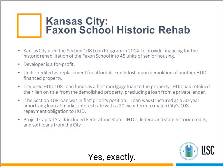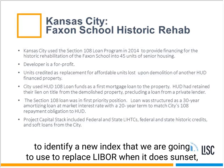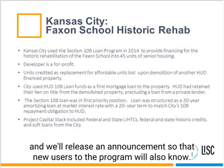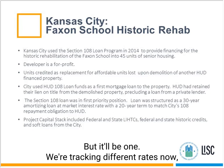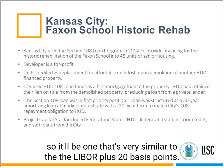Yes, exactly. So we are working with the bank to identify a new index that we're going to use to replace LIBOR when it does sunset. And as soon as we identify that new rate, we're going to let all our borrowers know, and we'll release an announcement so that new users to the program will also know. We're tracking different rates now, so it'll be one that's very similar to the LIBOR plus 20 basis points.